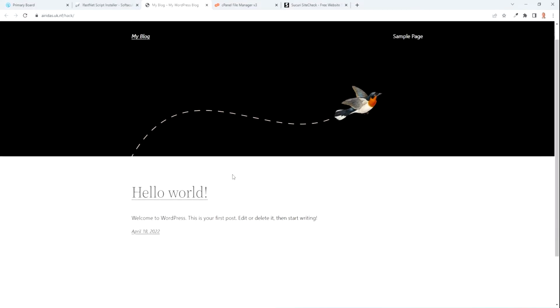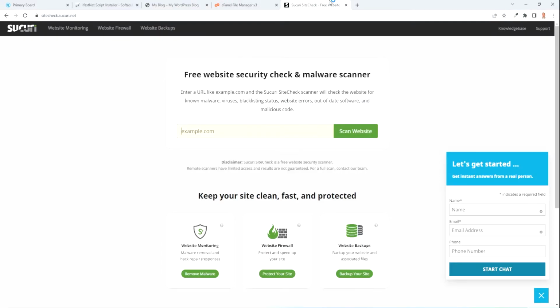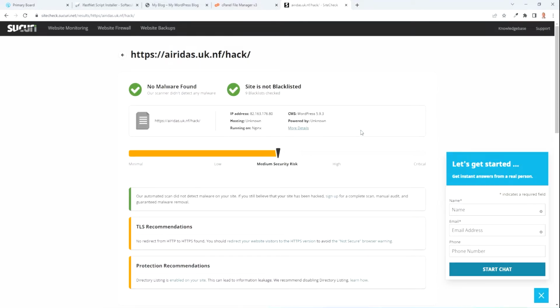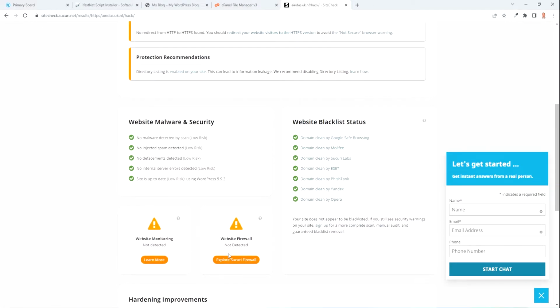At the moment, as you can see, I have just installed a brand new WordPress site, and I'm going to copy my URL, go to the security site SecureNet, paste, scan. It's going to take a few seconds, and by default your WordPress site is not secured, it's at a medium security risk. And as you can see, first is HTTP to HTTPS not found, and second is advising to enable directory listing protection. So let's go and fix all those things.